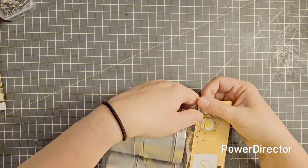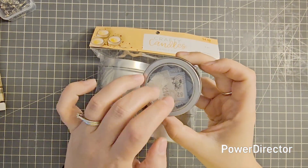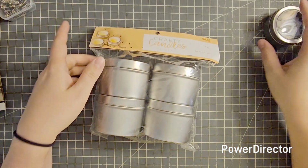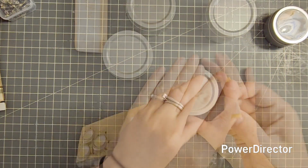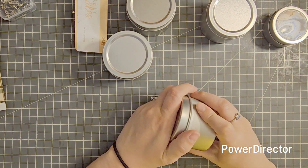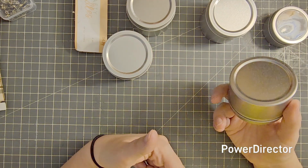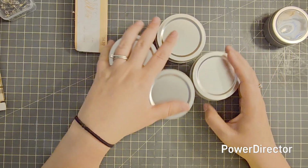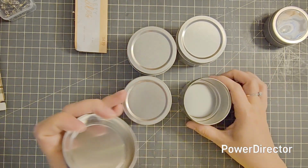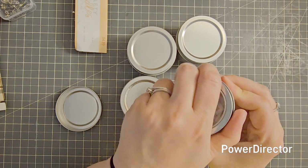I found these containers, which are similar to these ones that I get, but these ones have acetate on it so you can see inside of it. They have these in their candle section, and I think they had these 40 or 50% off. So it's $4.99, so it's like $1.25 a can, half price, so it wasn't that bad. But the only thing I don't like is that you can't see inside of it, because technically they're supposed to be just for candles, but I thought they're a little bit bigger than these ones, and I really love using these to store things, especially little projects that I make.